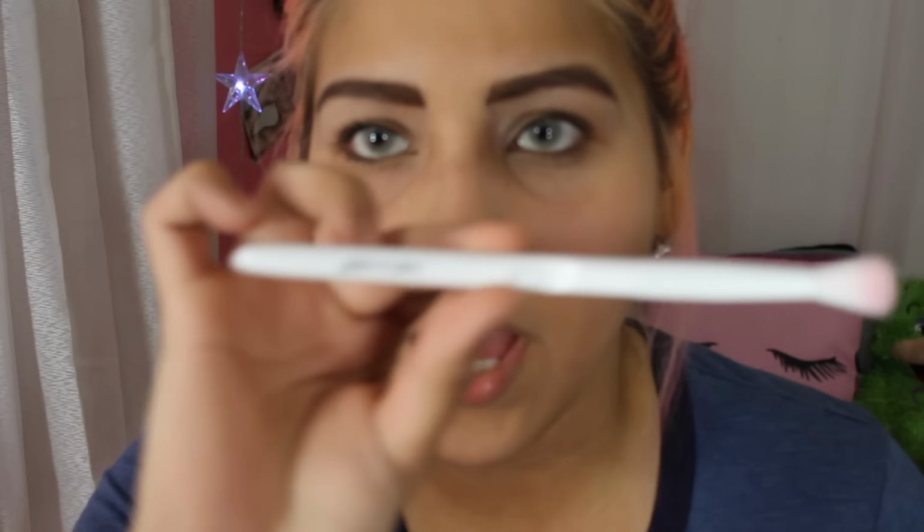I've been wanting these little Wet n Wild brushes because they're pink and white and they're vegan. Oh my god, for $1, that's not bad. This is the crease brush. I also got the others, I'm gonna show you right now. So this is the crease brush, Wet n Wild. I got the large eyeshadow brush.